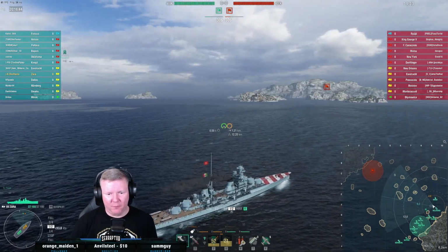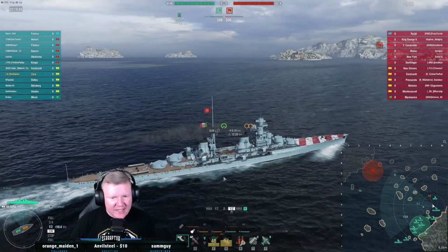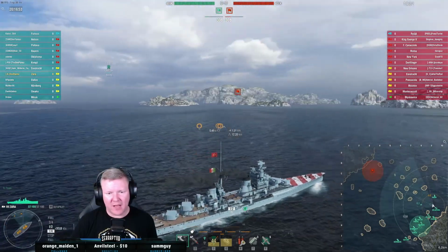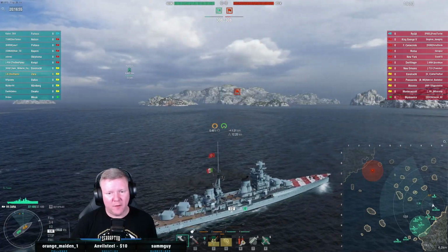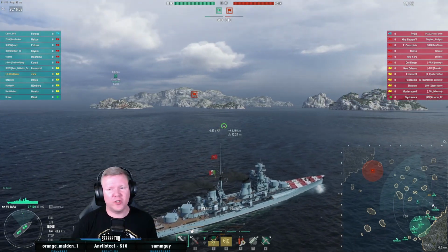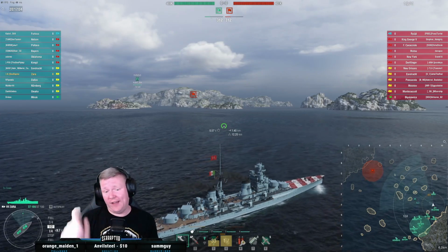Honestly, one of my favorite camos in the game is this Italian permanent camo, right? This clean, kind of off-white, gray looking with the barber pole stripes on the bow. You can get that as a permanent camo for I think every heavy cruiser in the Italian line. It's gorgeous. It's such a great looking camo. It's historical and it's beautiful. I love these camos.